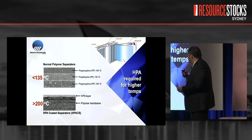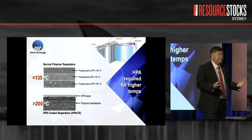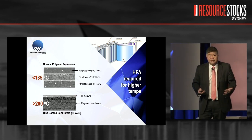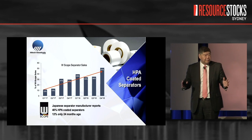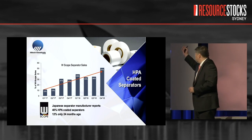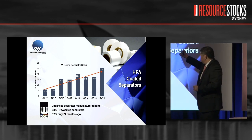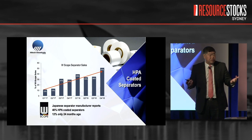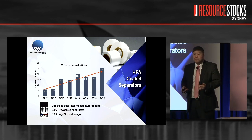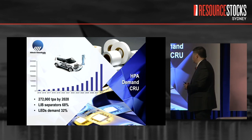This is a typical separator, handles about 100 degrees. If you incorporate high purity alumina in these separators, they can handle up to 300 degrees. So the consequence of that is that today, separator companies like WScope, 2 years ago, were only coating 12% of their separators. Today, up to 50% of their separators are coated. So you see this massive penetration.